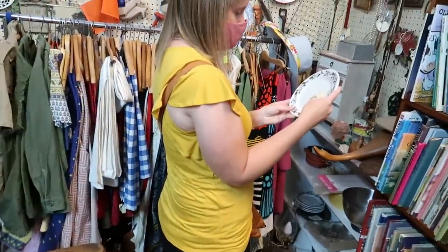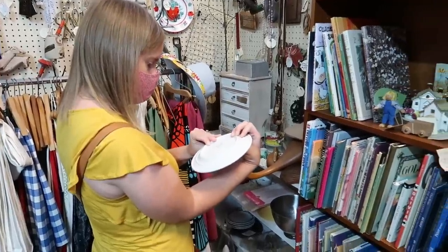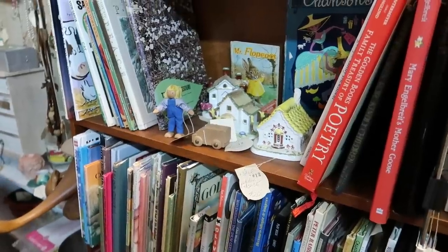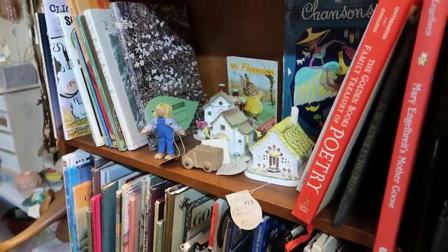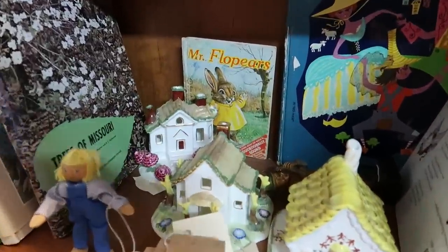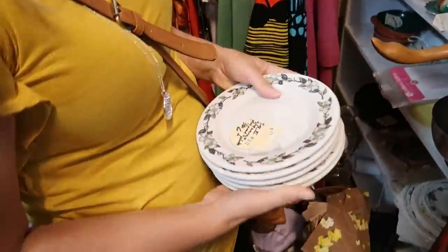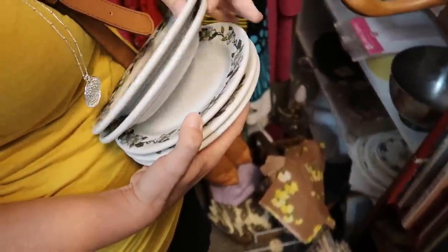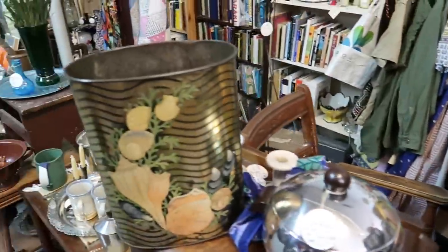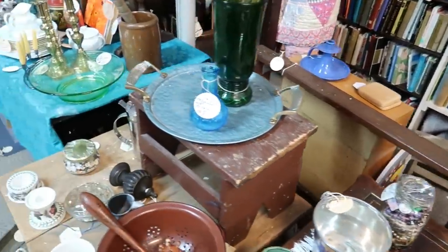I love the shells. Oh, Barb, Shenango Dogwood Plates, $6. It's a whole stack. Do you want that book? Mr. Flop Ears. Aw, Mr. Flop Ears. They're nice. The whole stack, I guess. For how much? $6. Boy, these are some pretty good prices. Yeah, not bad. Not so bad.